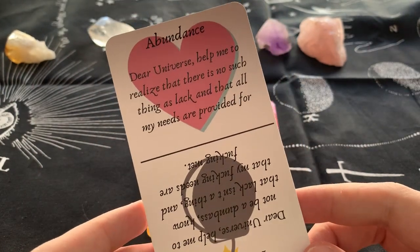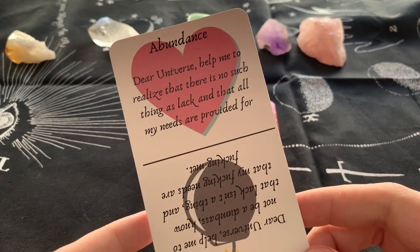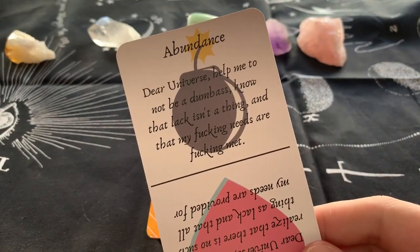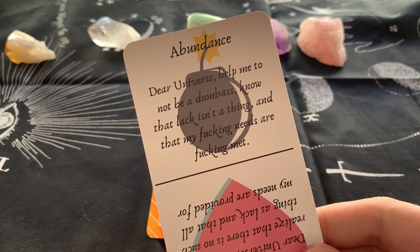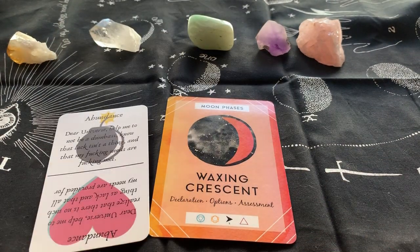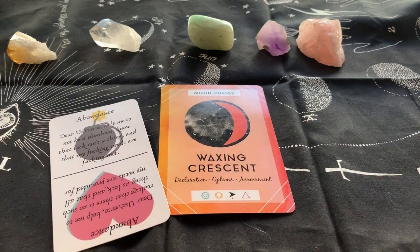So the prayer on this card is, Dear Universe, help me to realize there is no such thing as lack and that all of my needs are provided for. On the bottom side, Dear Universe, help me not to be a dumbass, know that lack isn't a thing, and that my fucking needs are fucking met. Because sometimes you just need to say, what the fuck? Sometimes that is exactly what you need to do, and there's nothing wrong with that.